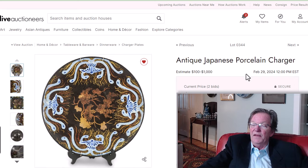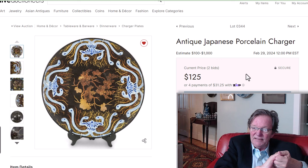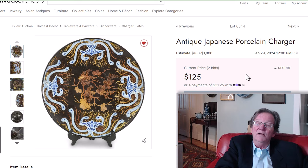And then this, I pointed this out to the Patreon users the other day, is this very nice and interesting Japanese lacquered porcelain. It's an Arita bowl that's been lacquered and gilded with the underglazed blue showing through here.